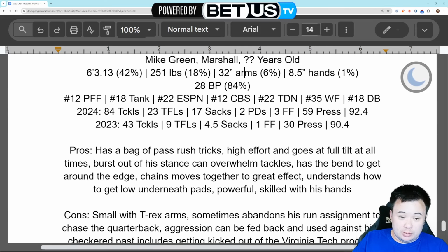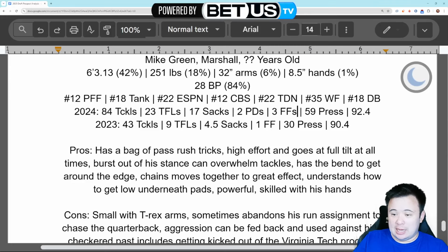And look, he deserves a lot of credit for what he did in 2024. 84 tackles as an edge player, 23 for loss, 17 sacks, 3 forced fumbles, 59 total pressures. 92.4 PFF grade. He's been stellar. Year before was really good too, by the way, just not nearly as prolific. So the production's there. And how does he do it?